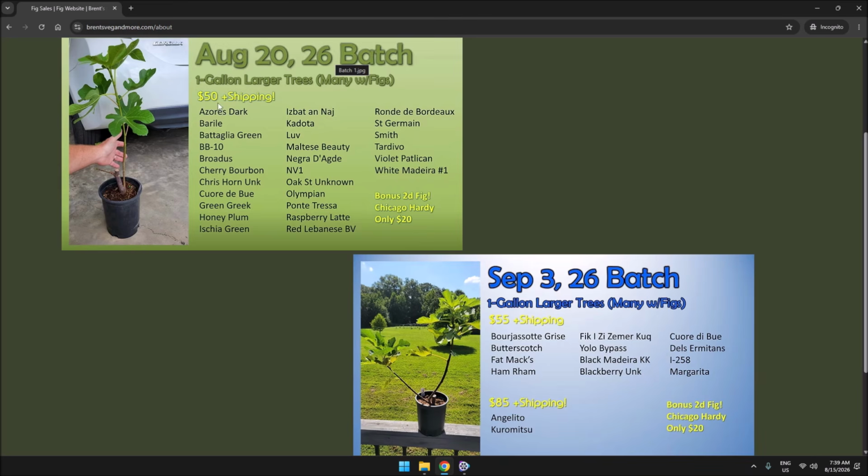Anyway, this is the first batch. It says 50 here. You can get a bonus Chicago Hardy fig here. It's a very, very common fig that's super easy to get. And it is so underrated. It is so good. It is packed full of berry. It is extremely hardy, cold tolerant, heat tolerant. It is just one of the best all-around figs ever, but they're very inexpensive to get, and I'm offering it as a secondary tree.